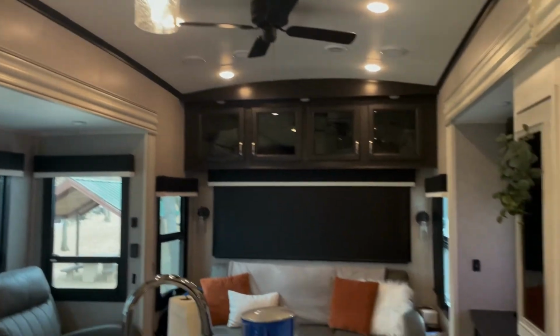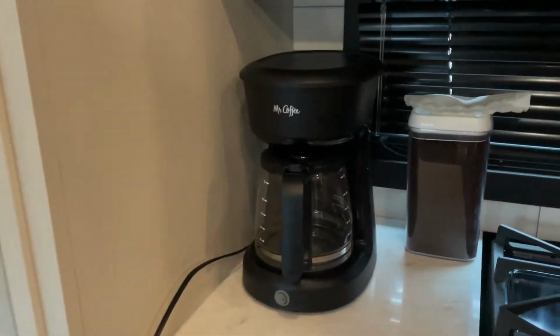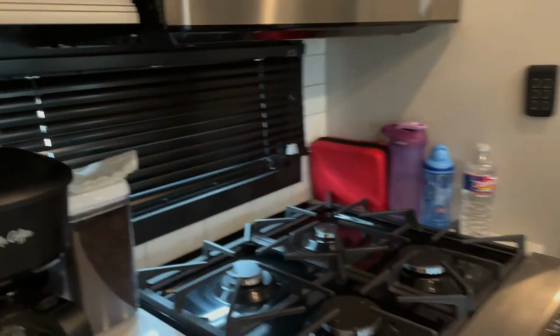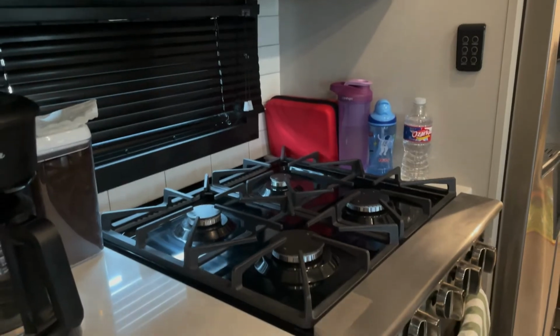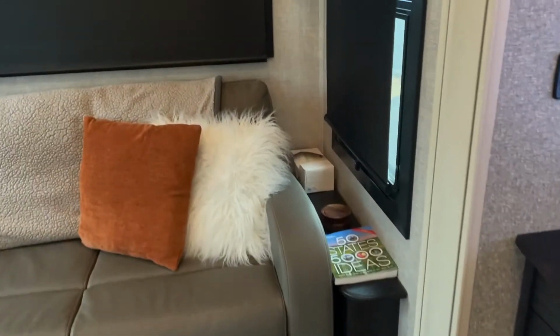It is clean, it is vacuumed, the couch is made, and I will enjoy this clean RV for about 5 minutes until it's destroyed again. Oh my goodness, it feels so good. And notice that first aid kit right there. It's very important to have that accessible.